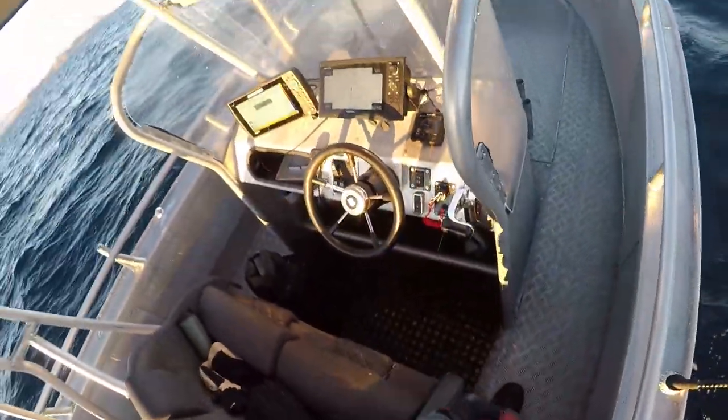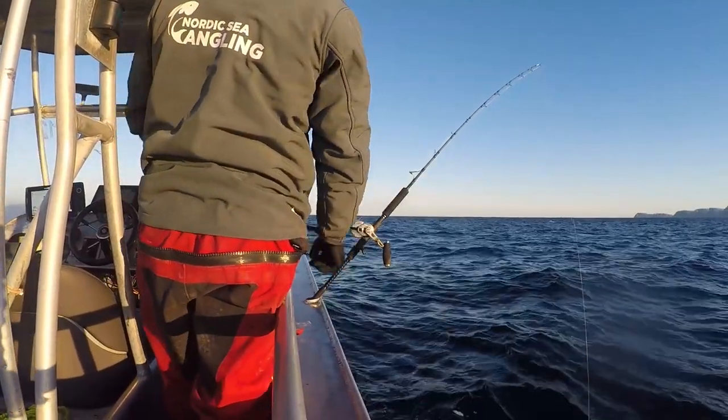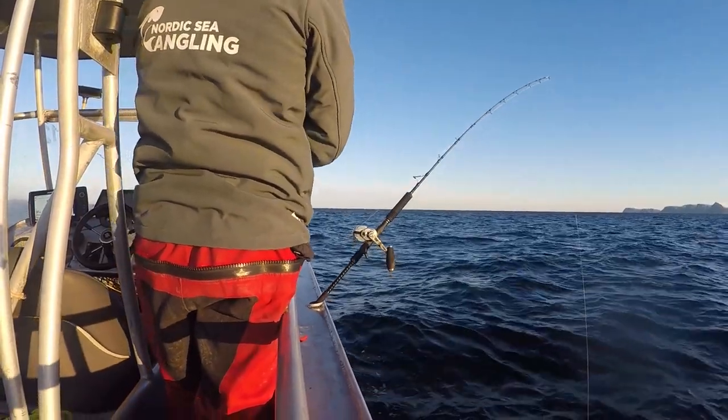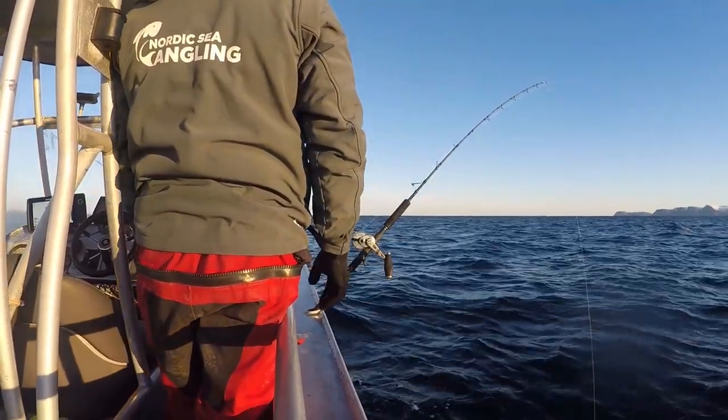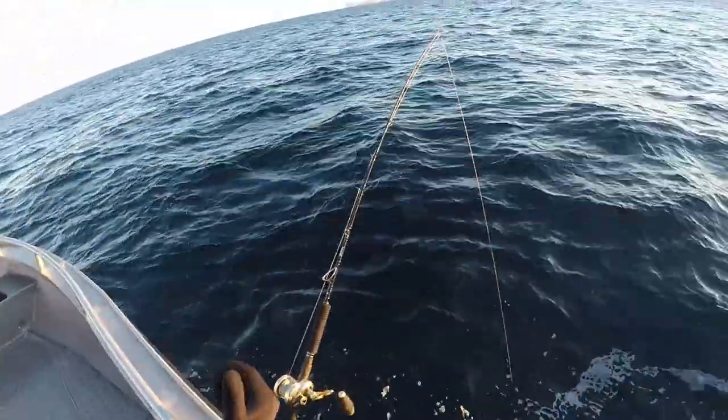Baitfish coming in on the bottom. Sick though, perfect small patches along the bottom with baitfish. That's what I like to see. It's never fun when the whole sonar is packed with baitfish.